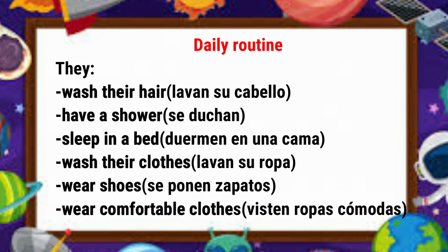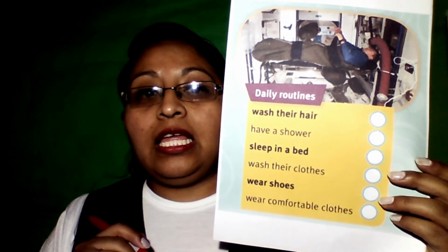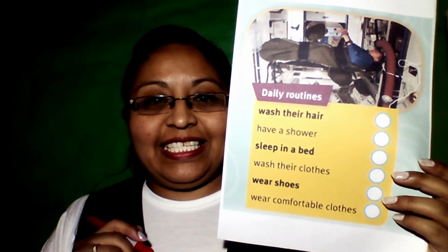Now let's work with daily routine. Con las rutinas diarias. Daily routine. They wash their hair. They have a shower. They sleep in a bed. They wash their clothes. They wear shoes. They wear comfortable clothes. Okay, you have 10 seconds to tick the right activities.